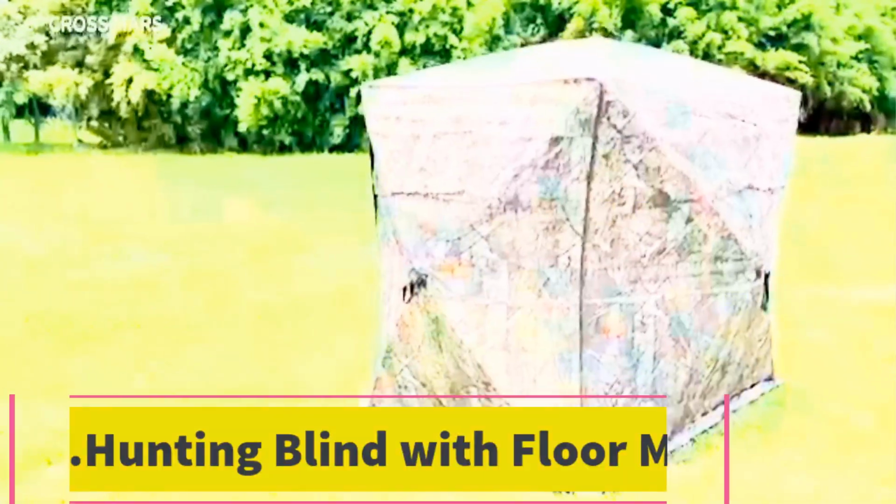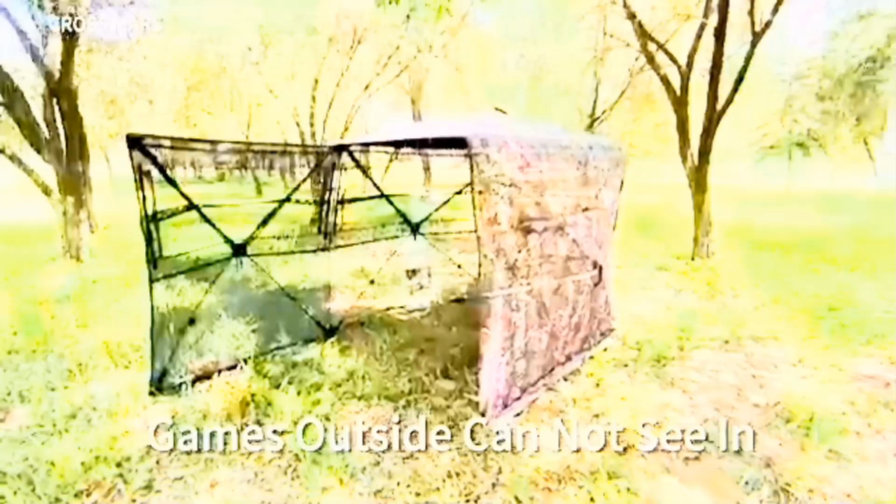A hunting blind with floor mat offers an enhanced outdoor concealment solution ideal for deer and turkey hunters seeking comfort, stealth, and visibility. Designed as a 360-degree see-through ground blind, this camouflaged tent allows hunters to observe their surroundings without being seen, providing a tactical edge in spotting game from all directions. Its pop-up design makes setup and takedown quick and easy, and it's available in sizes to accommodate 2, 3, or 4 people, making it suitable for solo hunts or group outings.